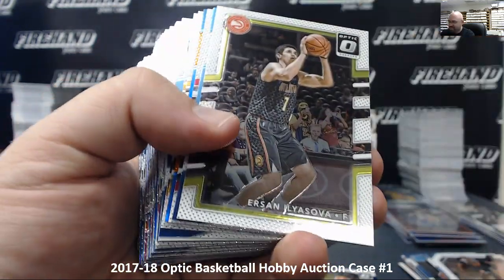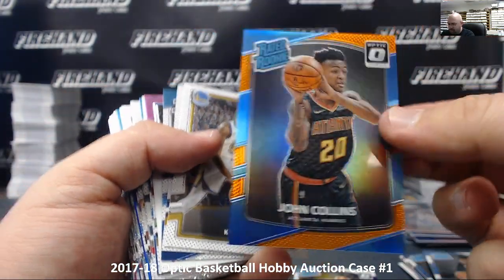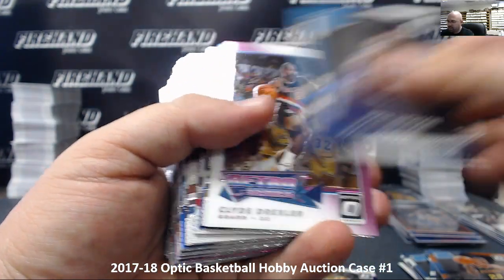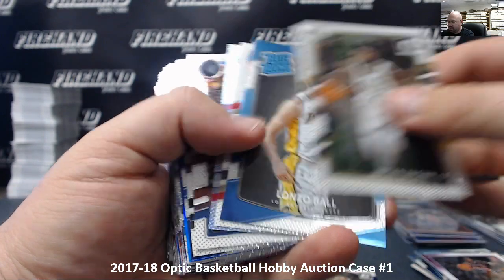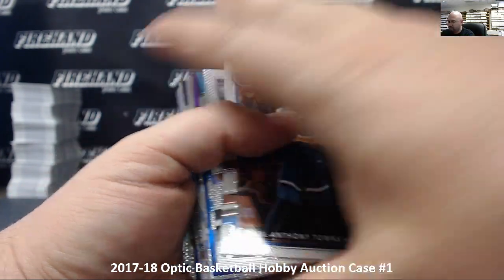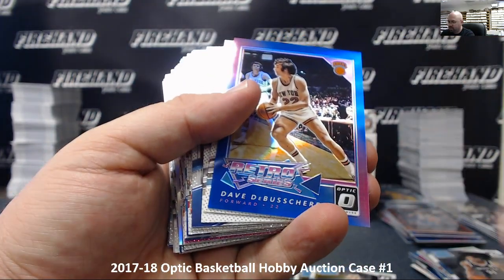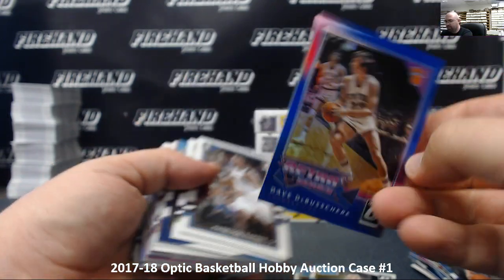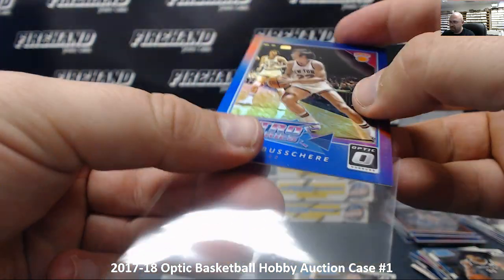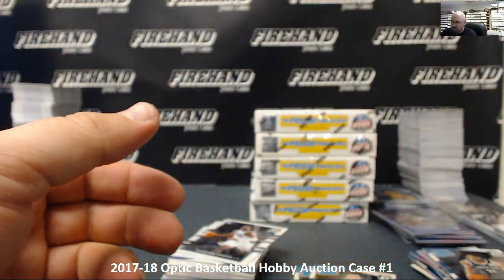Anthony Davis insert. Wayne Selden rookie. John Collins, Orange Prism to 199 for the Hawks. Josh Jackson rookie. Clyde Drexler insert. There's Lonzo Ball rookie. Stanley Johnson Prism. Jared Allen rookie. Dave DeBusschere. Blue Prism insert numbered to 49 for the New York Knicks. That one's number 22 out of 49.